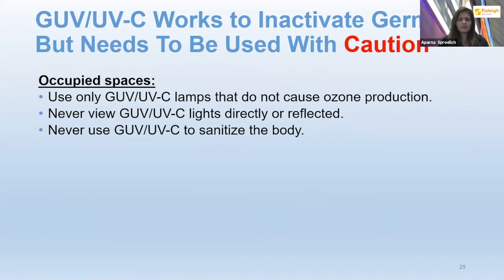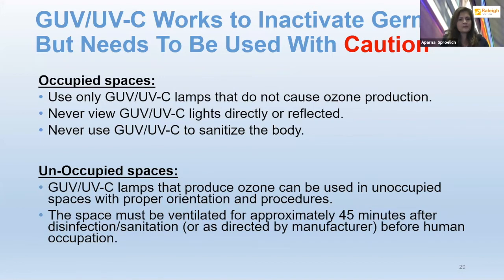Never view the germicidal UV or UVC lamps directly or reflected or dispersed, and never use germicidal UV or UVC to sanitize skin or body. In unoccupied spaces, where they seem to be used more in the past and even today, those lamps do produce ozone and they can be used in unoccupied spaces, but they must be used with the proper orientation and procedures, and the space must be completely ventilated after the disinfection process has occurred before human occupation.